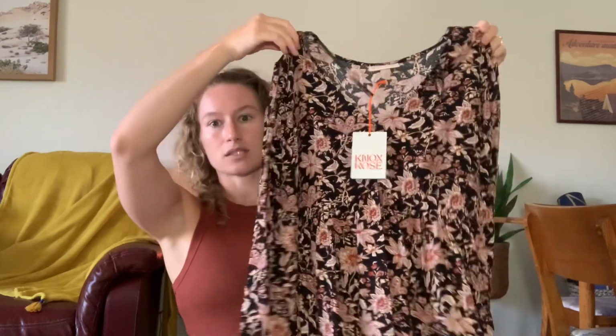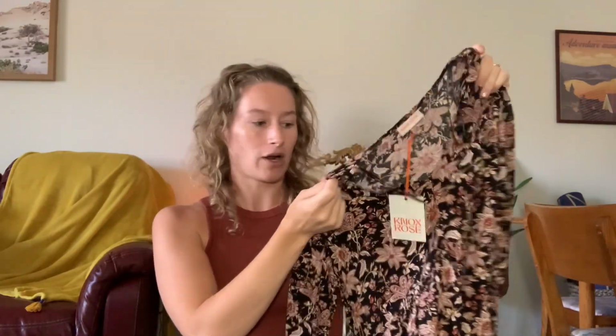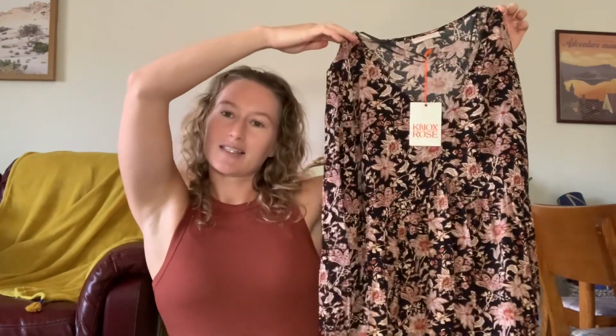All right, so this next piece is actually a dress by the brand Knox Rose. And I just thought the pattern was really beautiful. It's long sleeves, it buttons at the wrists, and it goes to just about above knee length. It is a little bit roomy. They didn't have any smalls left, so I grabbed the medium. It's a little bit roomy around the waist, and so I think I'm gonna grab one of those little waist cincher fabric, whatever cincher things off of Amazon, just to kind of cinch the waist in a little bit.